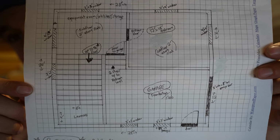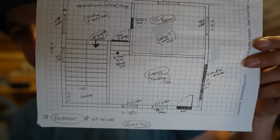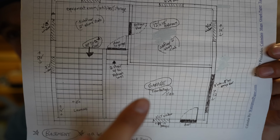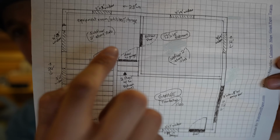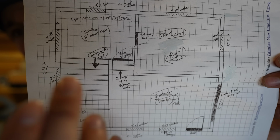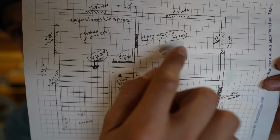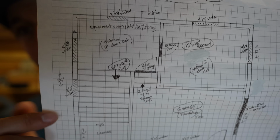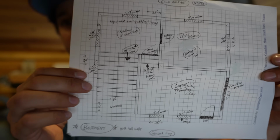So this is the basement. This is the first floor of the house. So you can see there'll be a garage right here, and you'll be able to park a car in there, snow machines, whatever. You walk up a couple of stairs to basically a 2-foot tall subfloor, and you'll be able to go into a big bedroom down here, or go into kind of the storage area, and that'll bring you up the stairs and up to the second level.